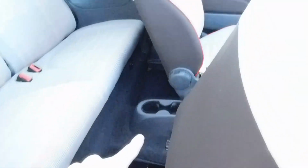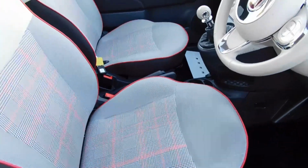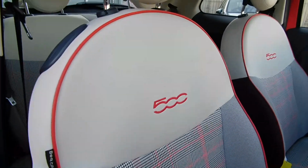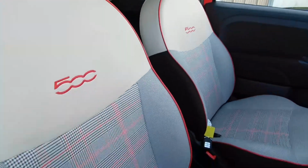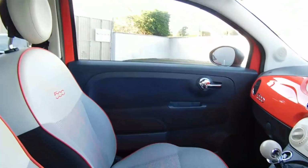I'm just going to clean my dirty shoes. Drinks holders in through there. Seat pops back. I like the 500 stitching. Again, top section's leather, bottom section more cloth. Side airbag, driver's airbag, passenger airbag, side airbag, all good.